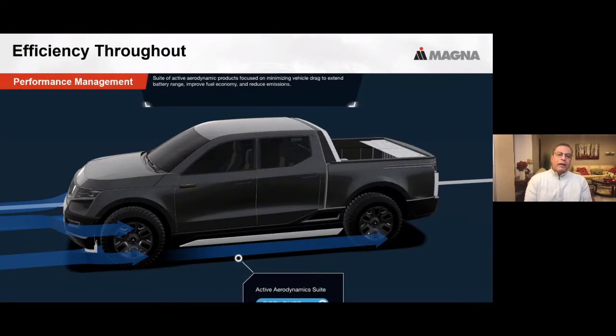Aero is another area that is very key to improving efficiency, and there's static and then there's dynamic aero, and Magna is involved in both. And we're very proud to save a lot of energy use today in production programs, and that will continue into the future with dynamic aero, including the entire efficiency of the vehicle. And just to highlight that with the capabilities that we have around the full vehicle, we are able to understand what areas to target to improve efficiency through aero actions.